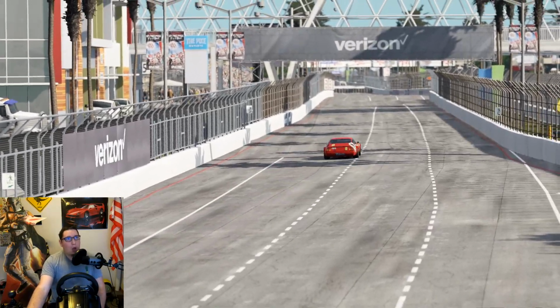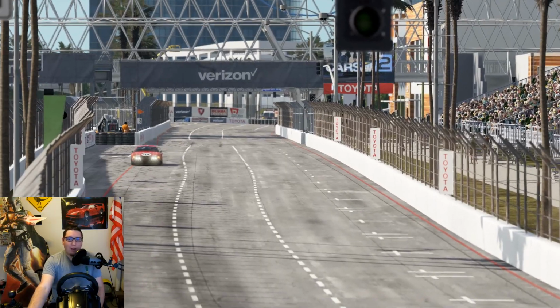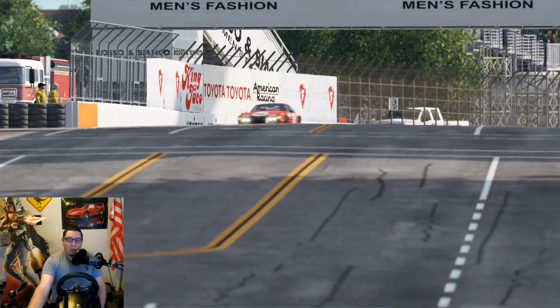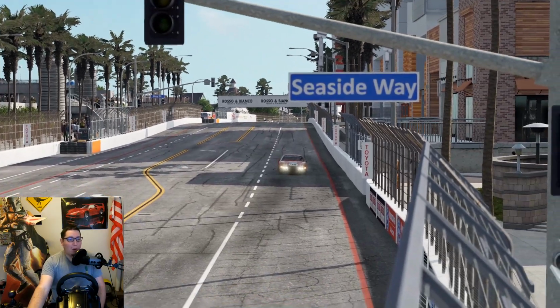So Long Beach is one of those really frustrating but also fun courses. The walls are right there, lots of sharp turns, and it definitely took some getting used to, especially on the brakes. The brakes on the old cars don't work that well.